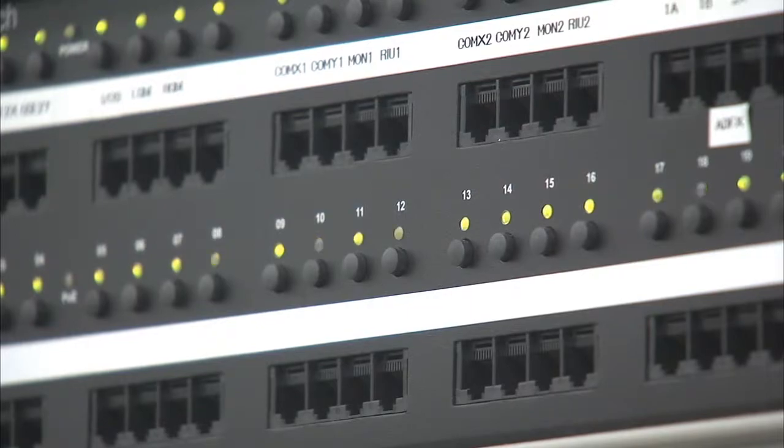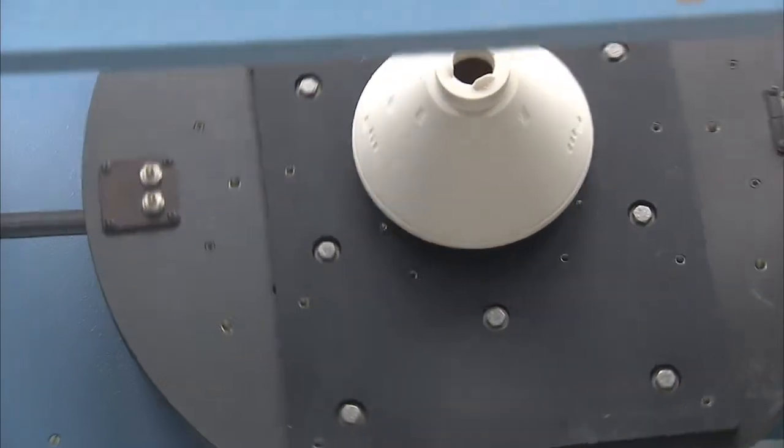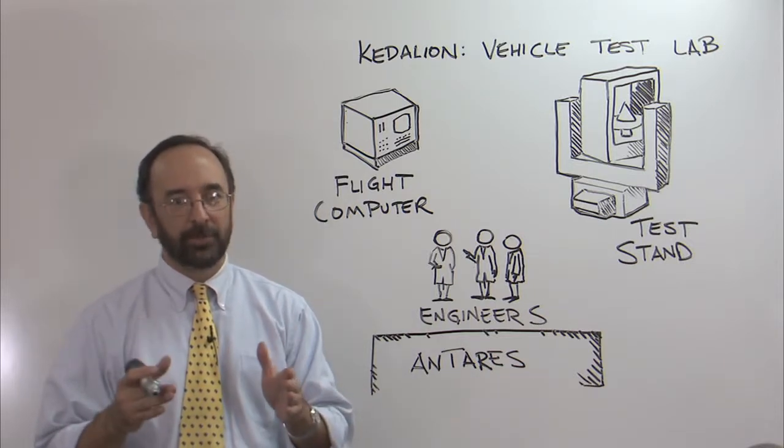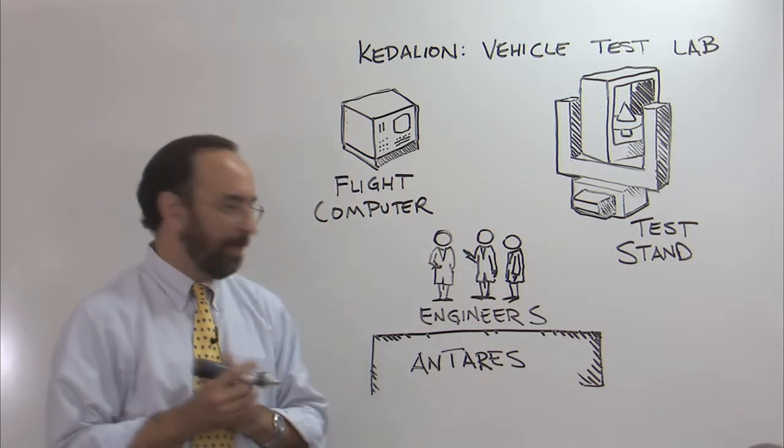So we have real flight computers, we have test stands where we mount hardware, we interface everything together in the lab. But this is not like designing a car or an airplane. We still need to represent the virtual environment, the operational environment that the vehicle has to go through. And that's where ANTARES comes in. So to me, ANTARES is great because of its flexibility and the way that it's easy to integrate in different pieces that can be interfaced to software models or interfaced to hardware models and real hardware, and it just gives me a nice flexible way of doing my job.